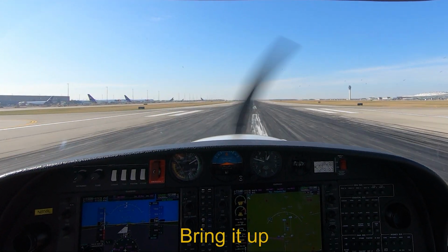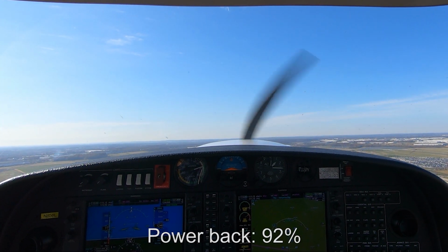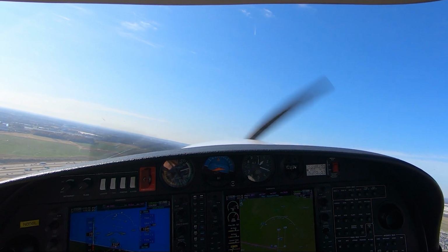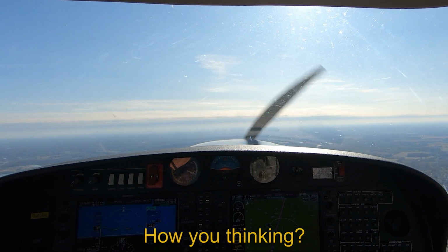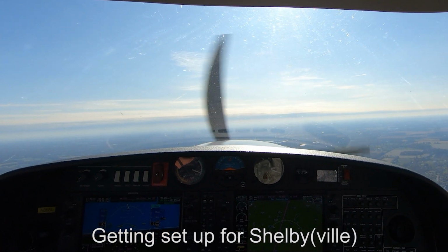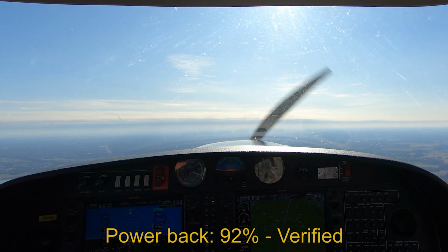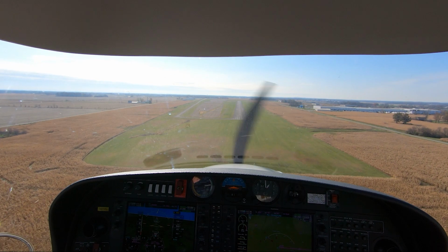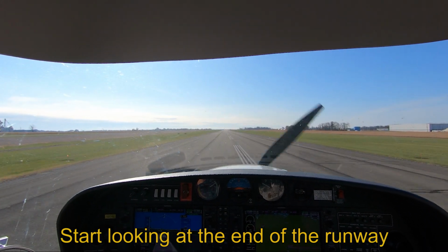Back pressure, bring it 7 up. Rotate. There we go. 1200, we can go flaps up. Power back 92%. And we'll start our turn. Nice and smooth. How are you thinking? Thinking, well, now we can start getting set up for Shelby. What are we missing? Oh, flaps. Flaps up, verified. Power back, power set. 90% verified. Fuel pumps off. Yeah. Always thinking. Yep.